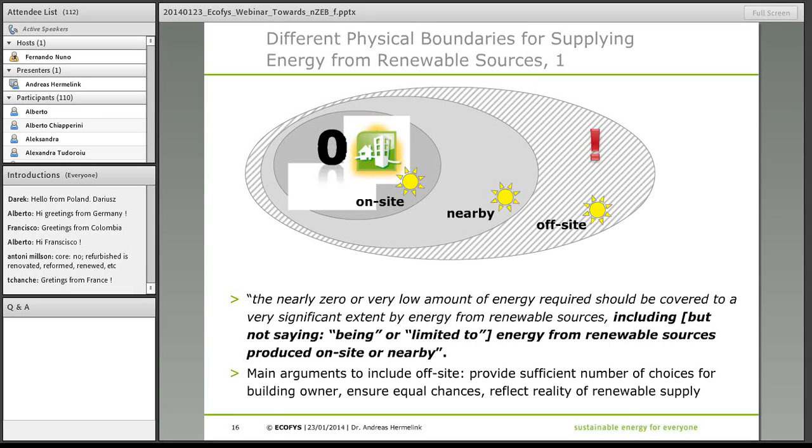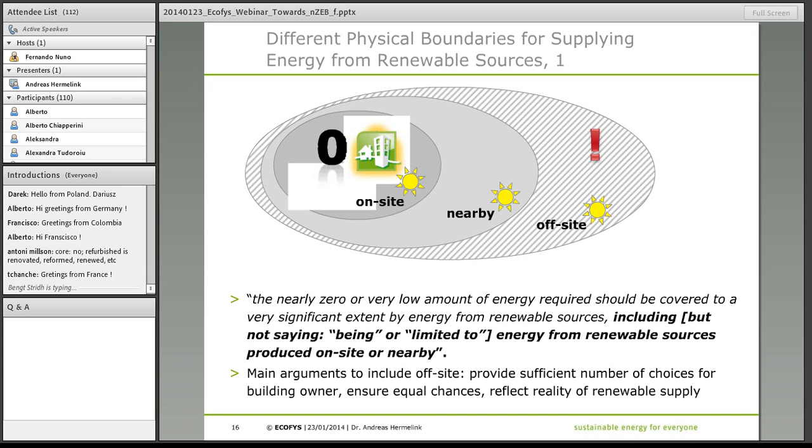Because buildings have very different boundary conditions. Just imagine you have a freestanding building, no buildings around, no trees around, so you will have maximum solar gains, but compare it with another building which is in the middle of a city with a lot of shading. These are very different conditions, and it also would create very different efforts for the two building owners of building A and building B to achieve a nearly zero energy building.